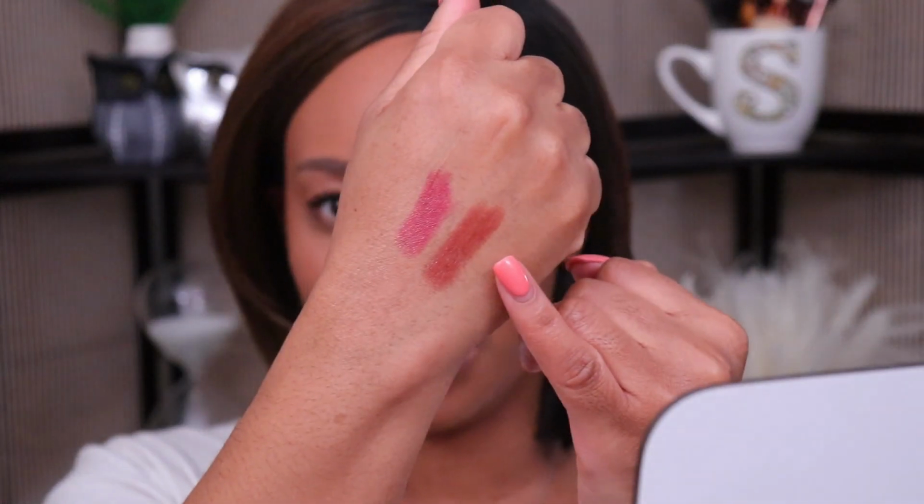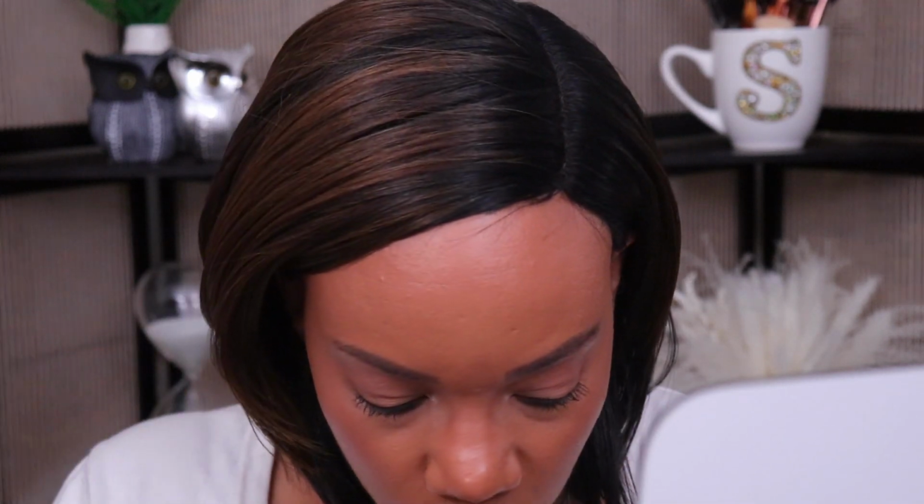And I've been using both of these off and on for the past couple of weeks, but I can't seem to put this shade down, La Avenue, which is surprising because I would have thought that the pinky shade would have been more my speed, but I really like this shade, La Avenue. So I'm gonna go in with this one to finish off the look for today.